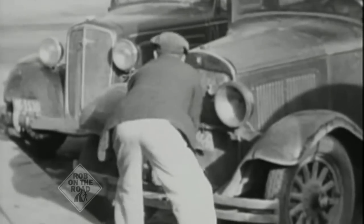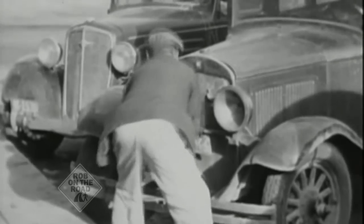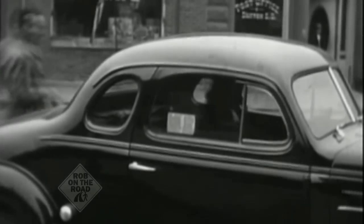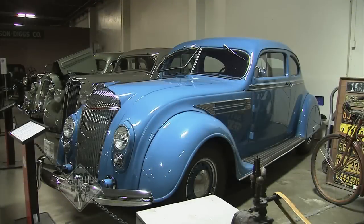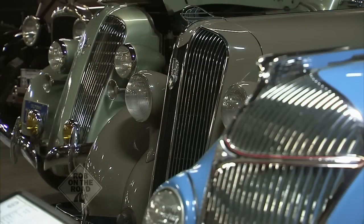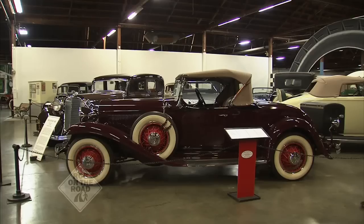The Depression caused a lot of this because the companies that made the luxury cars were not selling the cars as they should because people couldn't afford them. They were trying to outshine each other. Oh, really? With beautiful body styles, just wonderful stuff. We had the technology down to where they were pretty reliable. You depended on the car to get you there, and it would.